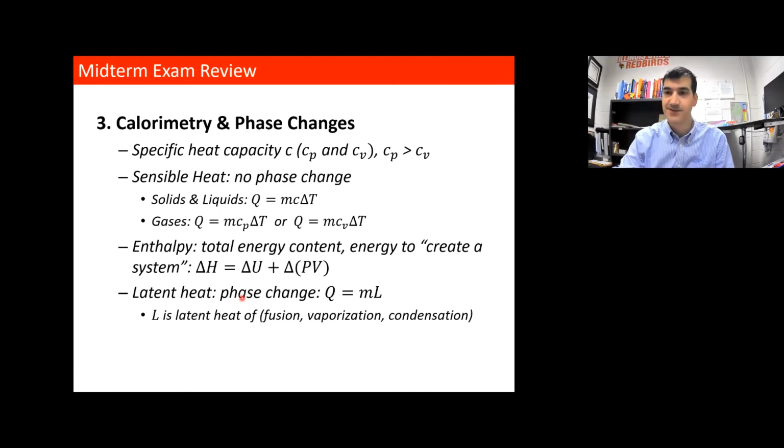And the last thing we talked about in that day was latent heat, which means there is no temperature change, but there is a phase change. So this is when you're boiling or condensing or freezing or melting. So in those cases, the amount of heat that you have to add or take away, depending on which way you're going across the phase change, the amount of heat equals the mass times the latent heat. And L is the latent heat of either fusion or vaporization or condensation.